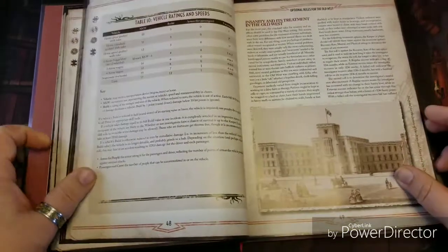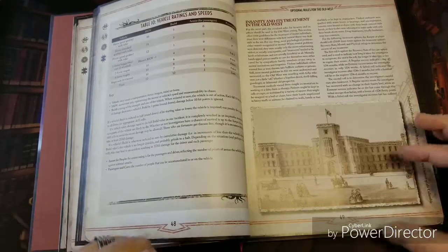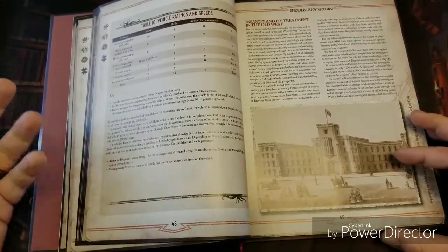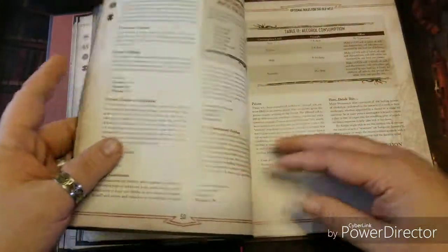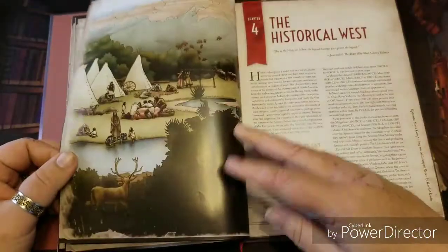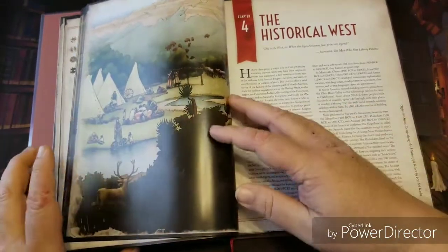And then it goes into a little section on insanity and treatment for insanity during the Old West period, which is interesting because it's going to be vastly different than it is, say, in the 1920s or 1930s. So it goes into institutions and how they work and what types of treatments were available. And I think that's a great addition as well. And then we go into my favorite part of the book.